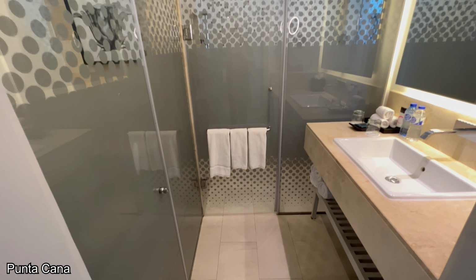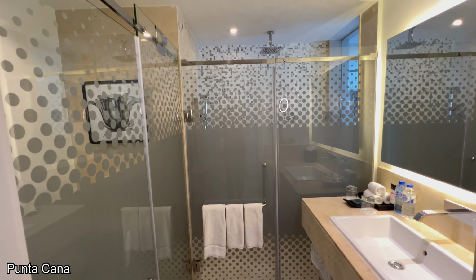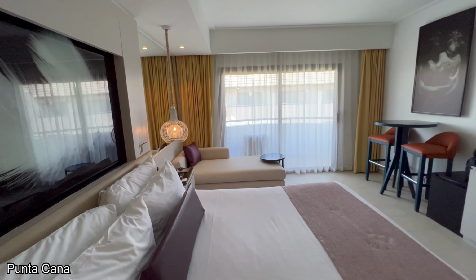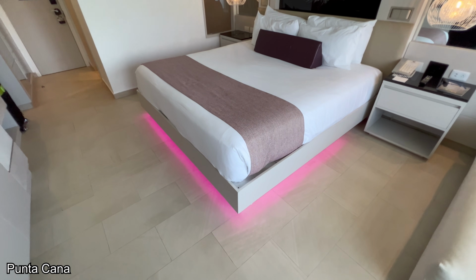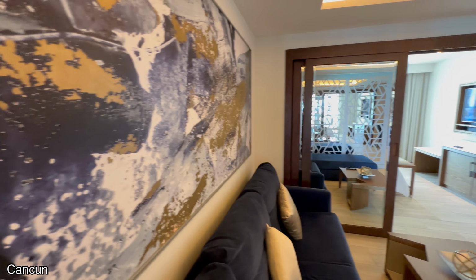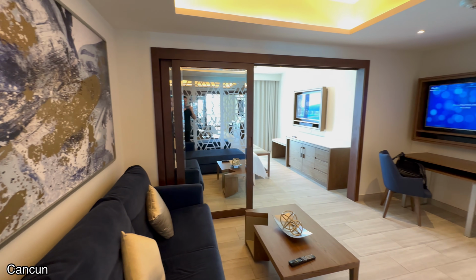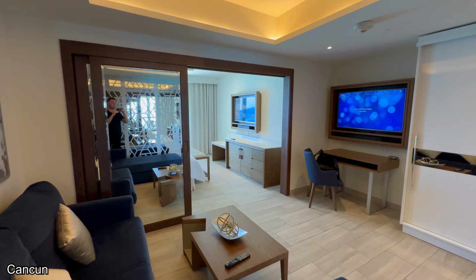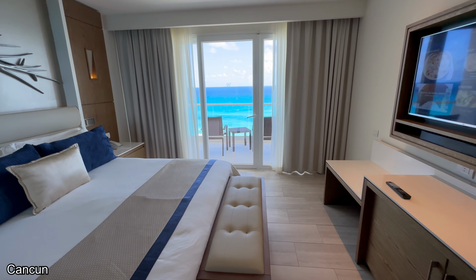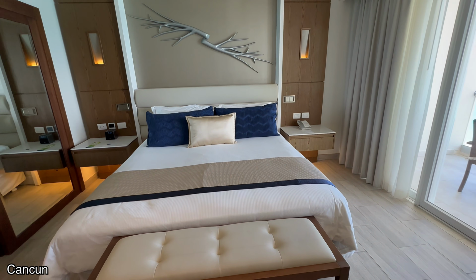Let's start with rooms. The rooms in Punta Cana at Royalton Chic, they are updated. They are cool. They are seductive. I got a bit of a cosmopolitan Las Vegas type of feel, but they are small. Oh, so small. The standard rooms in Cancun, they're pretty much better in every way. They are simply larger, they're classier, and they have a better design. Rooms goes to Royalton Chic Cancun.